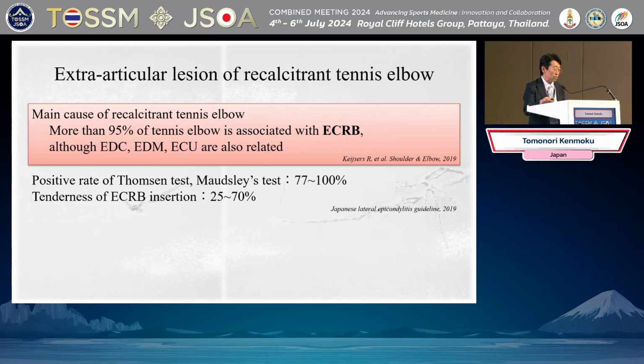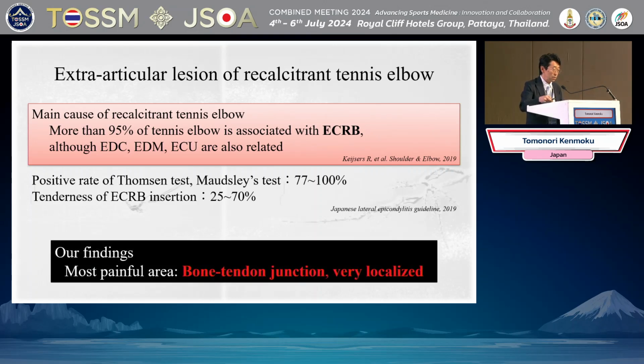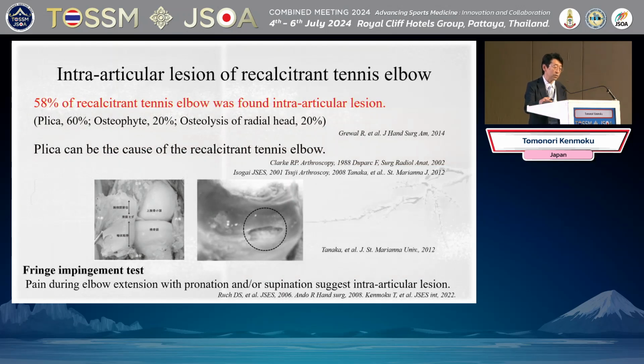And the positive rate of the Thomson test is nearly 100%. In our findings, the most painful area is the bone tendon junction, especially the bone, and it's very localized. And how about the intra-articular region? 58% of the recalcitrant tennis elbow was found in the intra-articular region, but pain can be the cause of the recalcitrant tennis elbow. The fringe impingement test and pain during elbow extension with pronation or supination suggest the intra-articular region. But the fringe impingement test can be negative after our procedures.